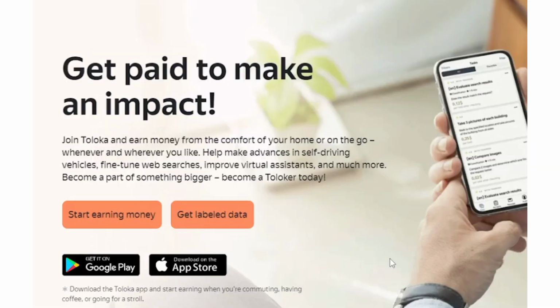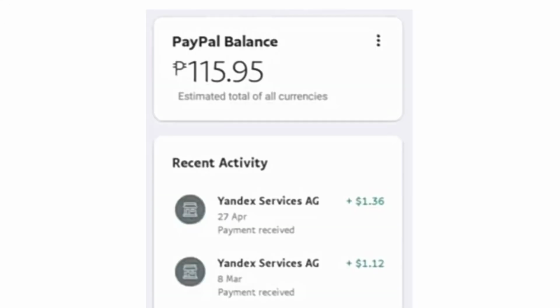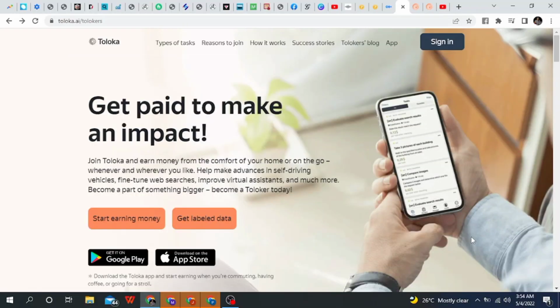As you can see, it says get paid to make an impact. Join Toloka and earn money from the comfort of your home or on the go, whenever and wherever you like. From my research, I see a lot of people do a review of how they have been legit making money from this app. I need to let you know this app is not going to make you a millionaire overnight. You collect a few dollars and cents here and there. And I also think that the availability of tasks here depends on your location.